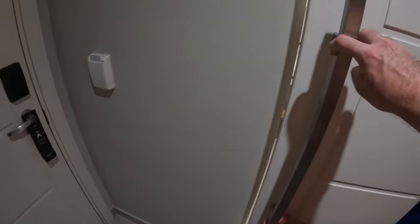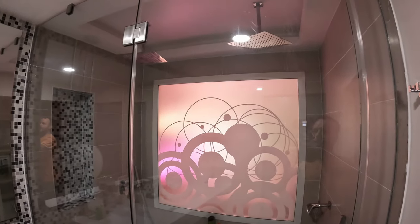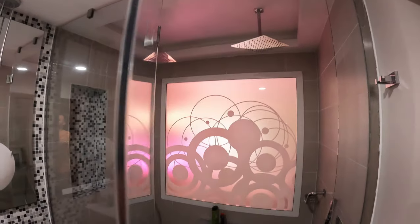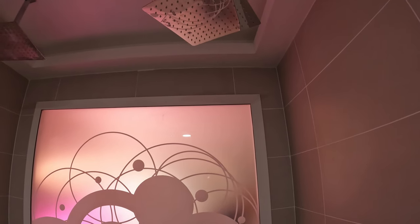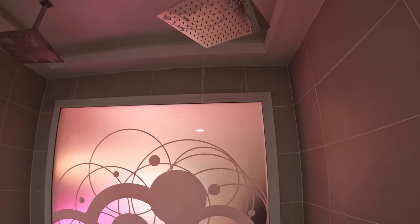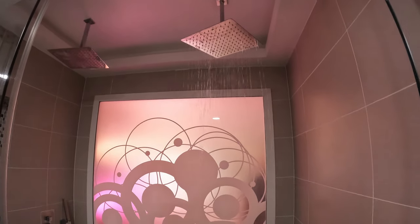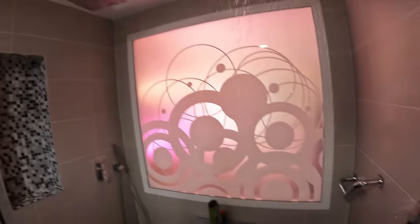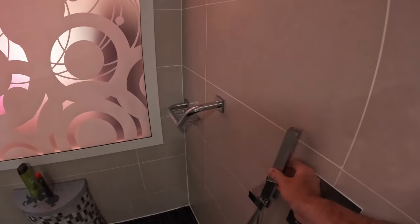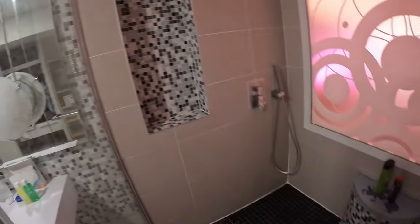Behind me is the bathroom. You have a rainfall shower, a two head rainfall shower, like a wet room. Just show you what that's like. That works on both sides. You also have a handheld shower, which is controlled by this nozzle here, or button here. Somewhere to sit, and a ledge to put your stuff on.